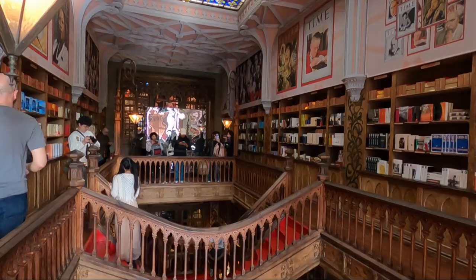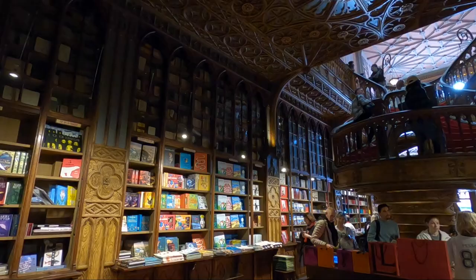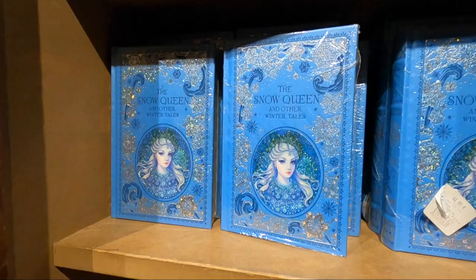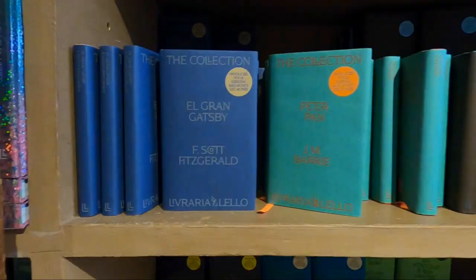You have to choose a time slot when you buy tickets ahead of time, and I chose 3 o'clock, hoping it would be a little less crowded later in the day, but as you can see, that was not the case. The bookstore was beautiful though. I loved the architecture and all the ornate carvings.